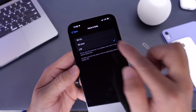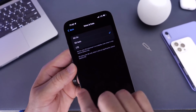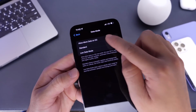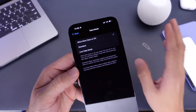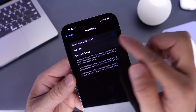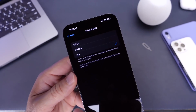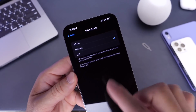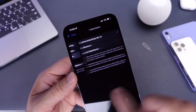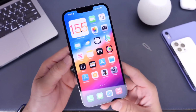Now, however, if 5G is the predominant network in your area, you want to go back once, and down here where it says data mode, you want to go ahead and select allow more data on 5G. Again, only if 5G is the predominant network in your area. If not, you want to keep it standard and go back to LTE if you do not have 5G in your region. Now, I do have 5G and LTE, so I'll let it switch back and forth, but I will allow more data on 5G. Keep in mind that it also does consume a bit more data when you're on FaceTime calls and things like that, but the calls are nicer and a lot clearer.